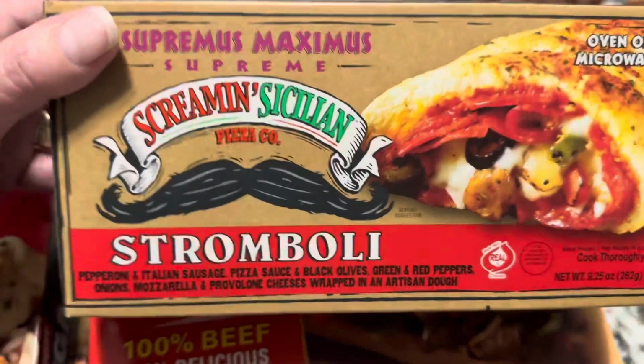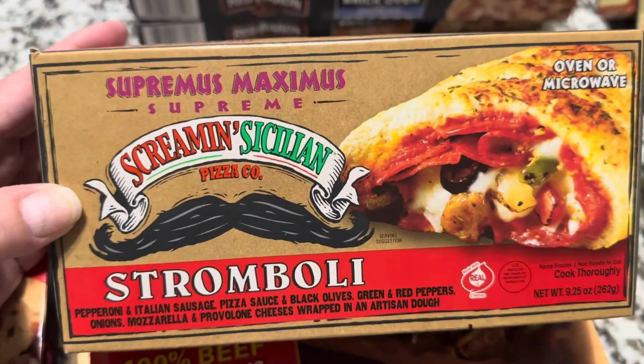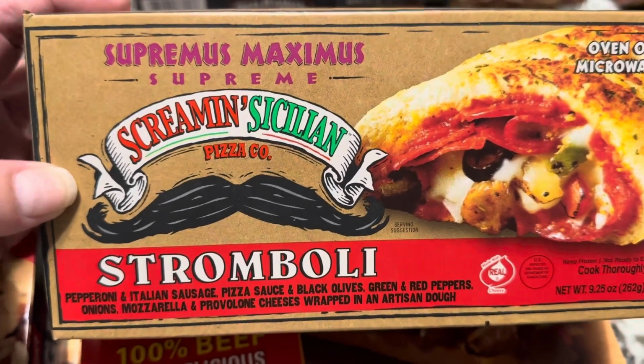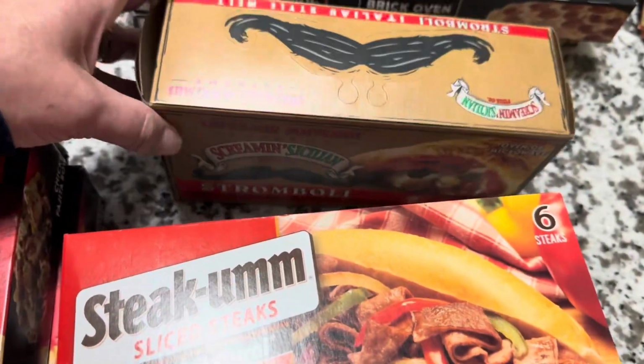These are good, so good. And one of these, they are quite large, and I couldn't finish it. Hubby had to finish mine for me. So they're good. If I was super hungry, I definitely could.